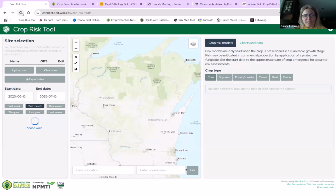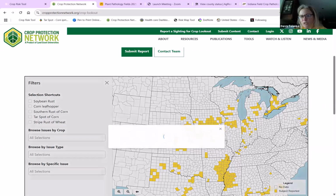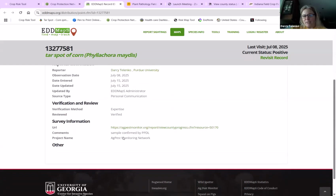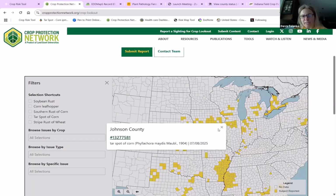So as this is thinking, maybe I'll come back here in a second. Also on the Crop Protection Network, there are a lot of new resources and tools available. The one I'm showing is called Crop Lookout, and it's pulling all the map data, all the tracking data for tar spot, wheat, southern rust, or any other issues that come in. So this is a neat little tool. If you look at the different counties, you can click on it and it'll show you what was found. You can dig in a little bit, and if I put any comments in that tar spot positive information, it may say something about it. This one just says it's confirmed. But again, just a new tool that's available.